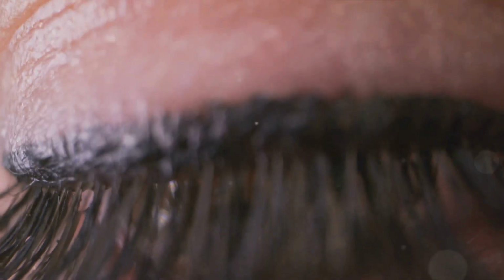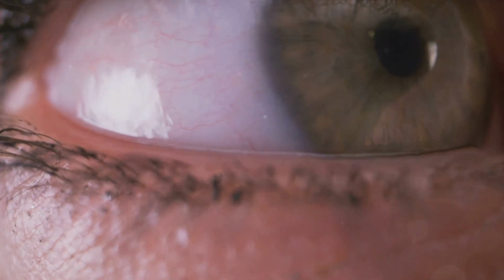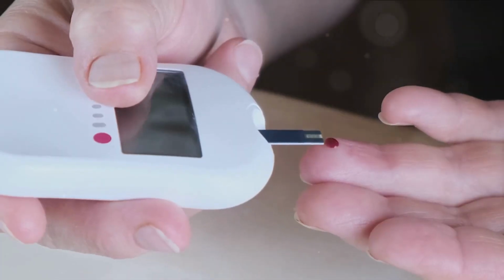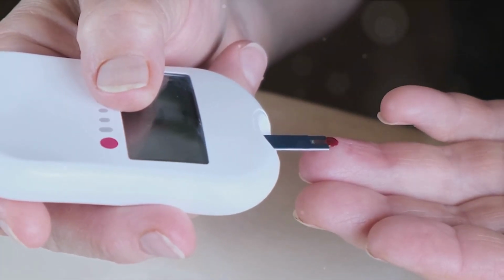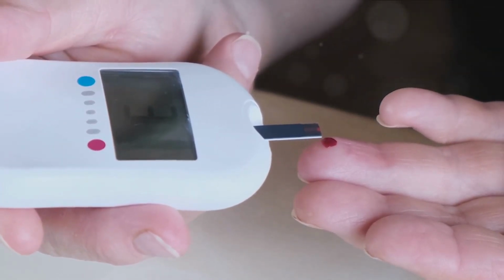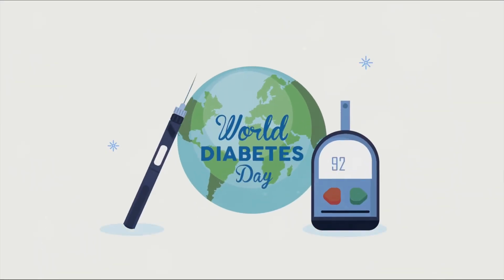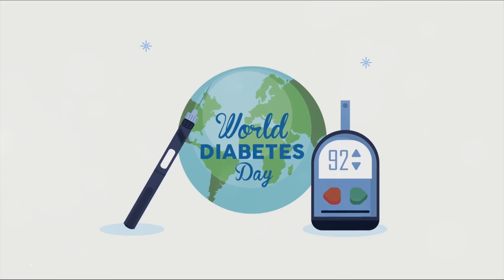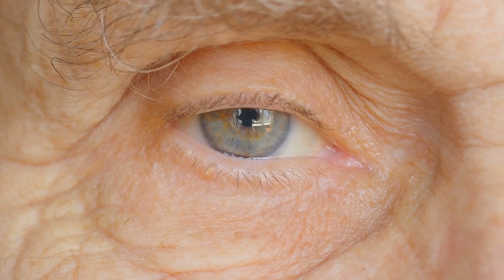Have you ever wondered if there could be a link between your vision problems and insulin resistance? Well, it might surprise you to learn that these two health issues can indeed be interconnected. Insulin resistance, a condition where your body doesn't respond effectively to insulin, is quite prevalent. It's a silent issue that affects millions of people worldwide, often leading to high blood sugar levels and a host of potential complications. One area that can be significantly impacted is your vision.